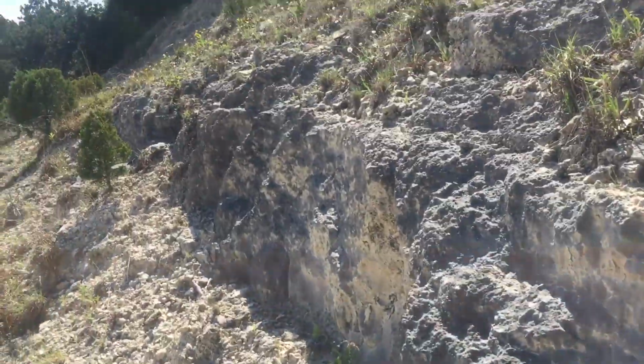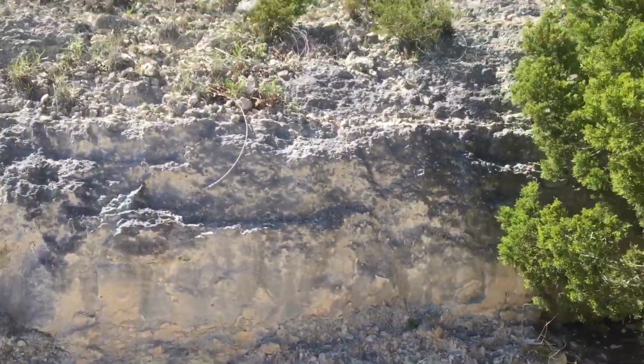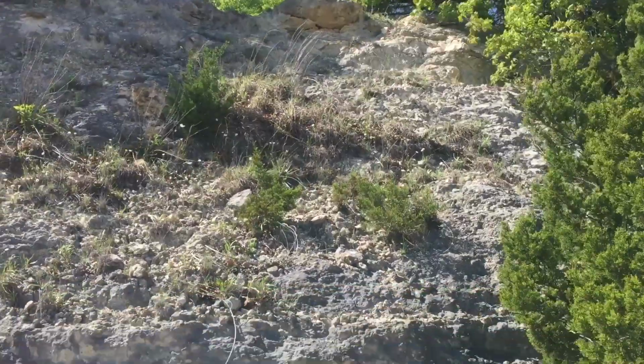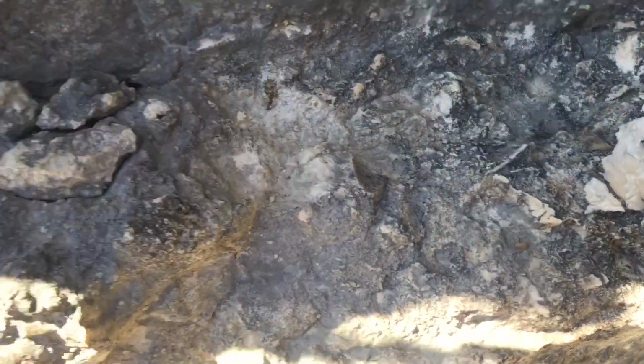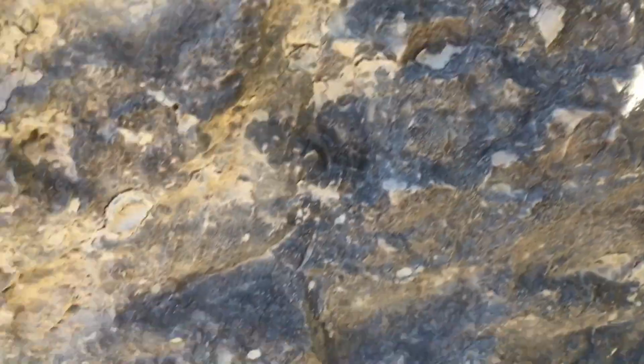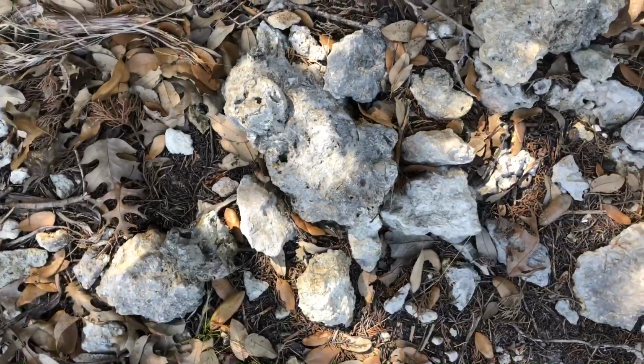Alright, here's another example. This big wall, so you see the side of it. This is all just a solid layer. Look, there's all kinds of, I like to say all kinds of, don't I? Anyway, look right there. And all these shells, plant life.